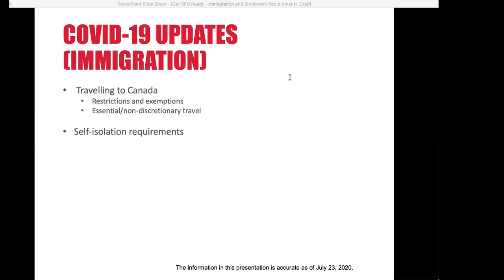So if you'll be traveling to Canada from any other country other than the United States, in addition to meeting those first two requirements, so you still need the quarantine plan, you still need to be traveling for an essential or non-discretionary purpose, you must also have a valid study permit, so the actual study permit document, not just the letter of introduction, or have been approved for a study permit and be holding a letter of introduction that was issued on or before March 18th, 2020. So either a valid study permit regardless of issue date, or a letter of introduction or study permit approval letter that was issued on or before March 18th. You must also have a temporary resident visa or ETA if you require one.